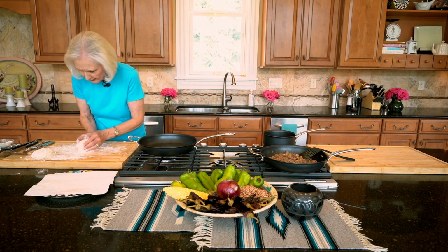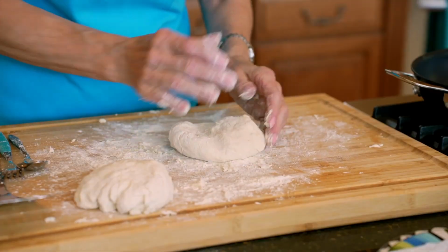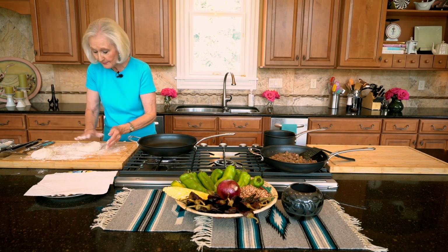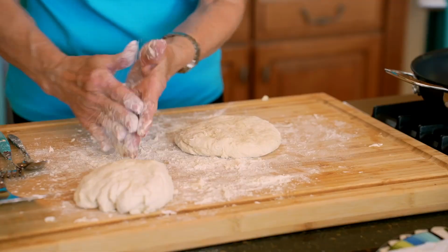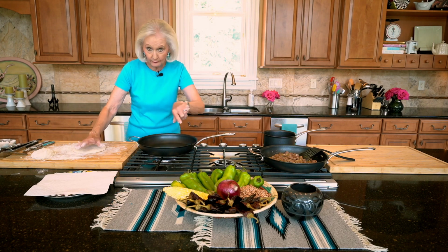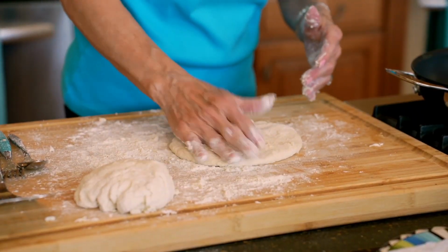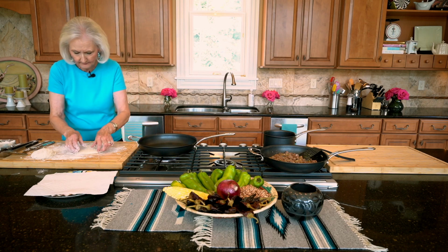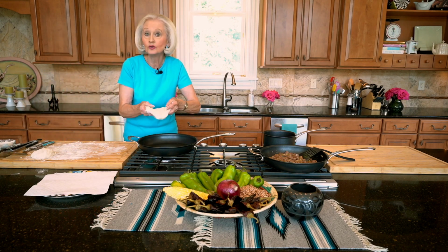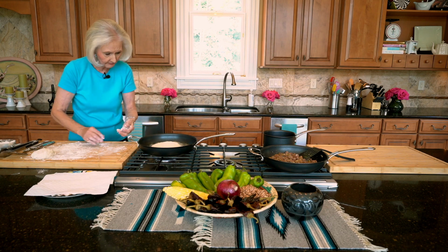Again, a little more flour on the board. Knead it again just to bring it together. Okay. Then I'm going to pat it out until it is about a 1/2 inch in thickness. And I've been preheating my oil here. I'm using some canola oil and just preheating that until it's good and hot. It shouldn't be smoking, but it should be hot. And then very gently and carefully transfer this into the oil. Don't dump it. Slide it in gently so it doesn't cause the oil to jump up and burn you.